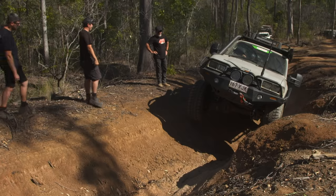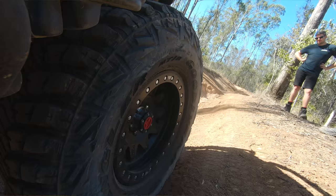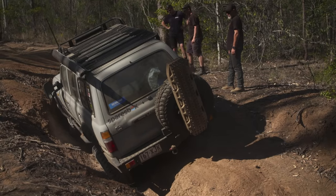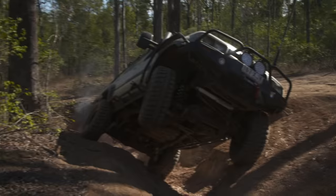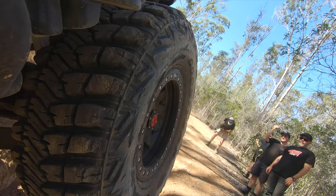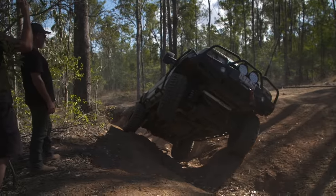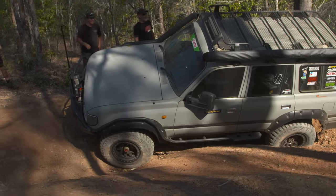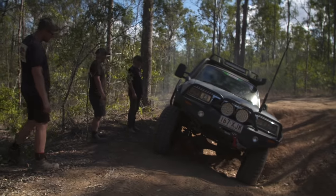Where are you going? I might have to use a bit of front locker, I think, boys. How good are lockers? Damn, Shauno, that looks like a buck clencher right there. Keep coming. Oh my goodness! Holy heck! I thought you might have gone over then for a second.